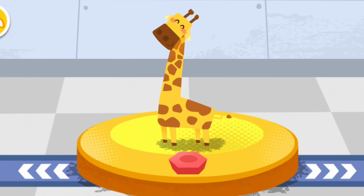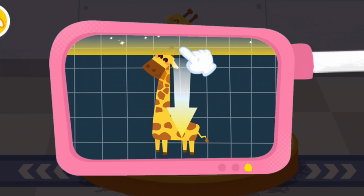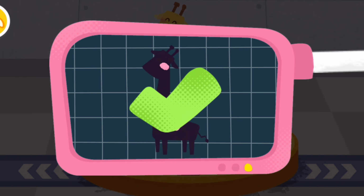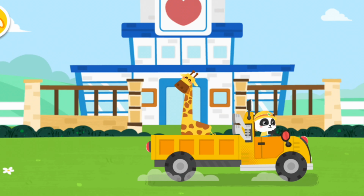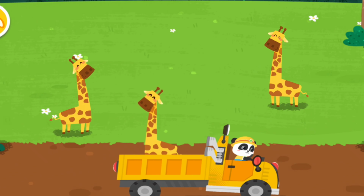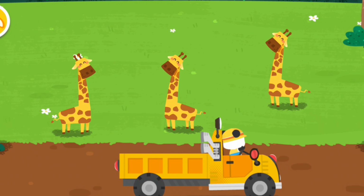Please help examine it. It is very healthy now. You've helped an animal again! Let's take it home! The giraffe lives on the grassland! Goodbye, giraffe!